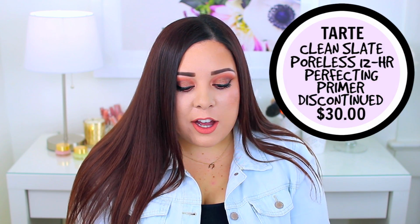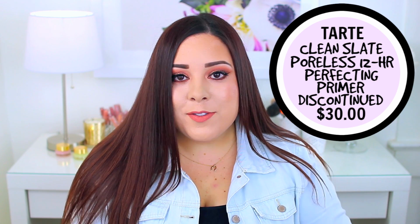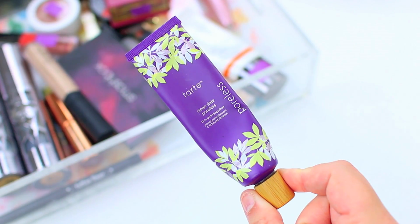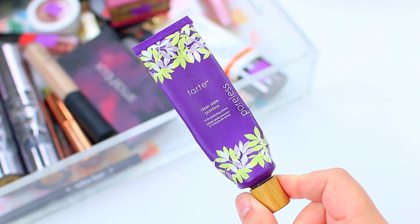This primer is actually something that was in my project pan for 2016, and I am so happy that I finally finished it up. It is the Tarte Clean Slate Poreless Primer. I don't know if they even sell this anymore. That's how long I've had it. This was like the never-ending primer, so I am happy that I finally finished it up.